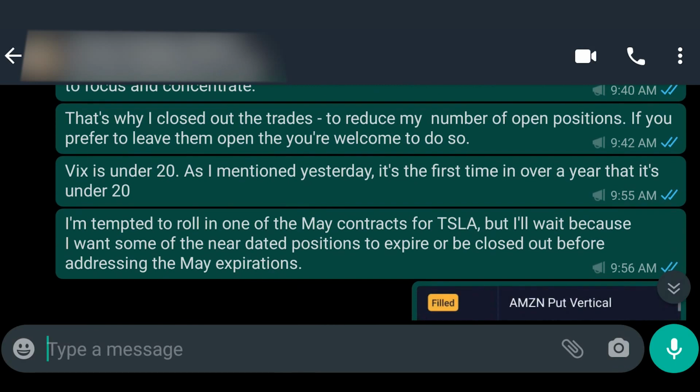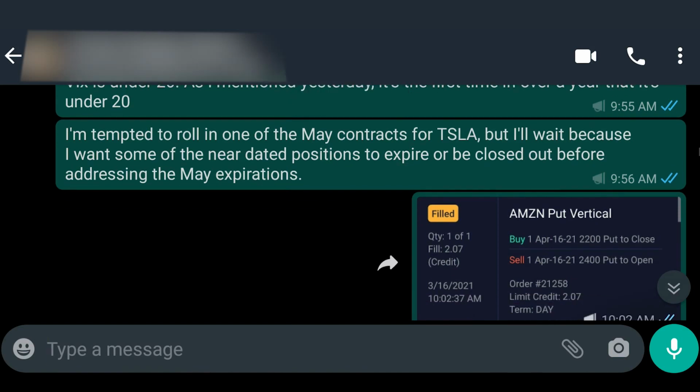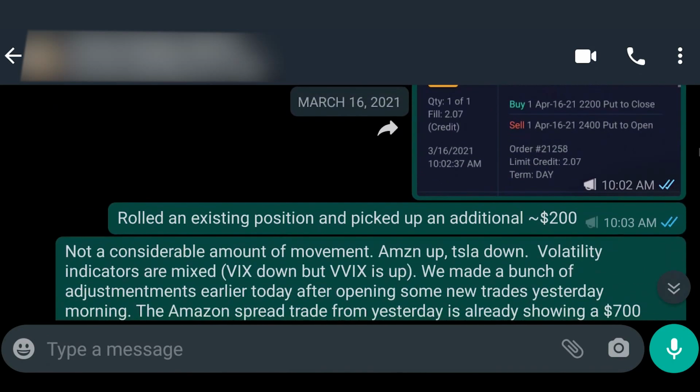VIX is under 20. As I mentioned yesterday, it's the first time in over a year that it's under 20. I'm tempted to roll in one of the May contracts for Tesla, but I'll wait because I want some of the near-dated positions to expire or be closed out before addressing the May expirations.